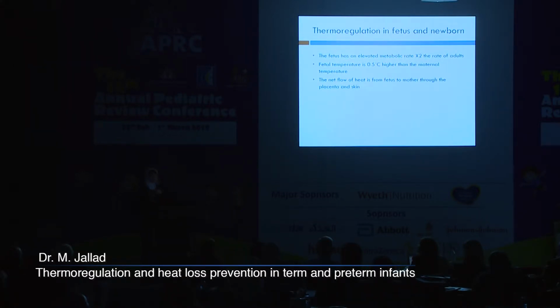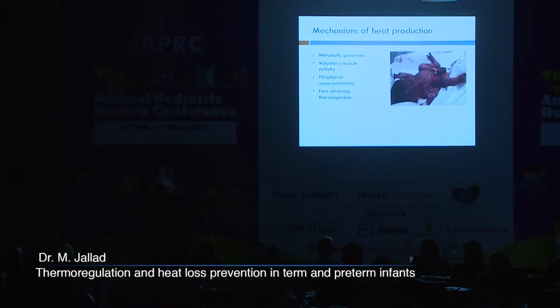So how will they respond? Usually the baby has certain mechanisms to produce and conserve heat. These mechanisms may be somewhat effective in term babies, but in sick and low birth weight babies, these mechanisms don't help that much. Some of these mechanisms are the metabolic processes, which involve the metabolism of fat, protein, and glucose in the major organs, liver, heart, and brain, to produce heat.